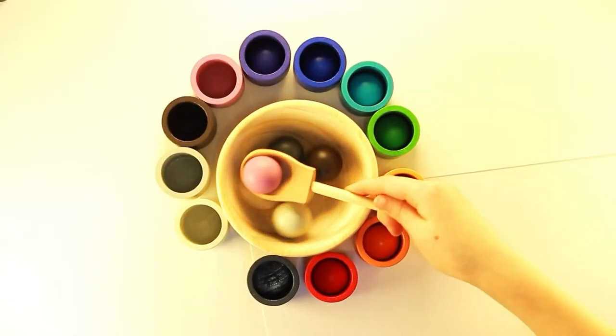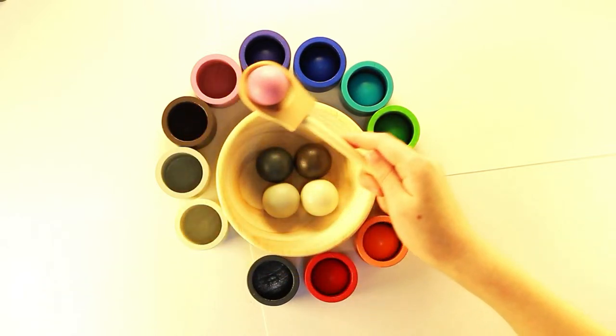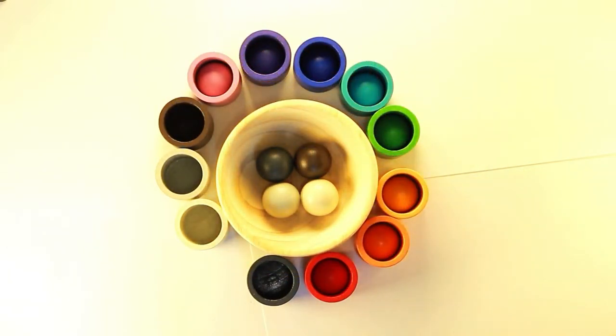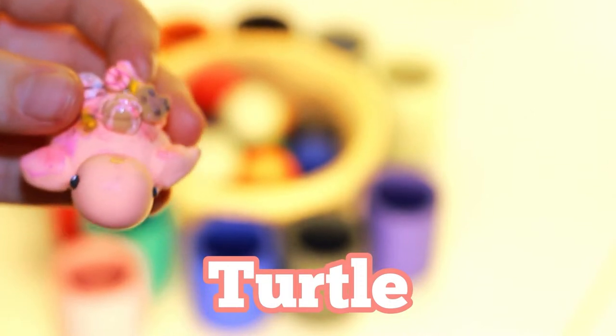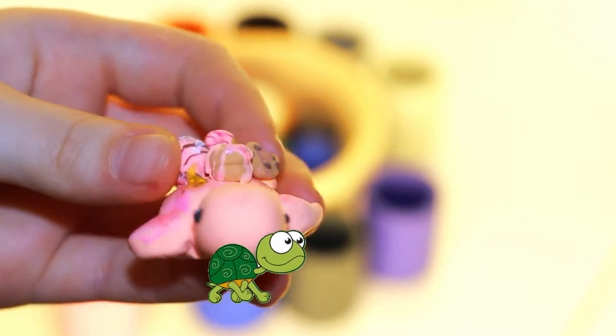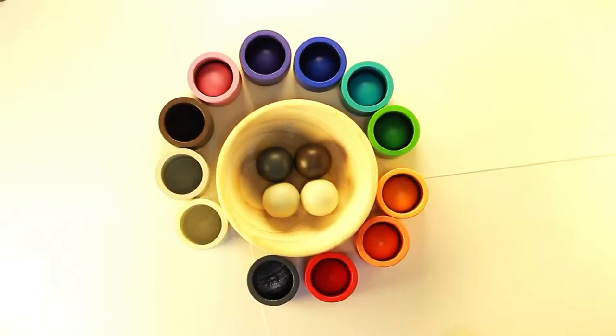Let's find another ball to put in the pink cup. Let's see what's there. It's a turtle. The turtle is a cute and slow-moving reptile that has a hard shell on its back to protect itself from danger. They live on land and in water and come in different sizes and colors.